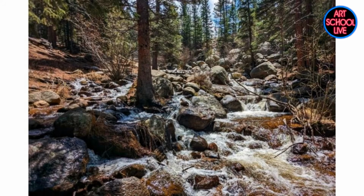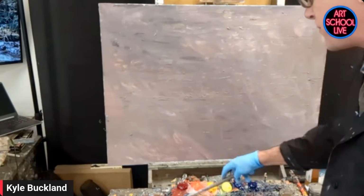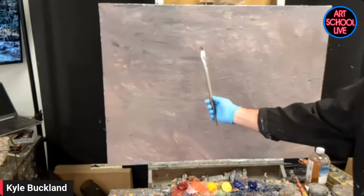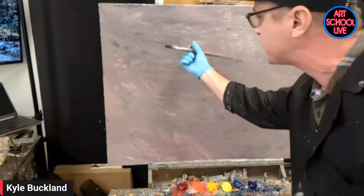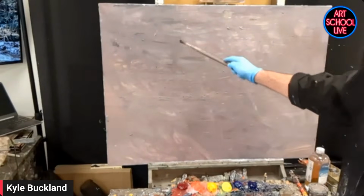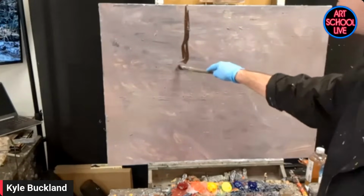Thinking about painting big, strong paintings, another thing we want to think about is stepping back from our canvas and holding our brush at the end. I always say you pay for the whole handle, you might as well use it, right? We don't want to be clamped up way up here. We want to hold our brush back here at the end, and this is going to give us a good expressive type of brush stroke.